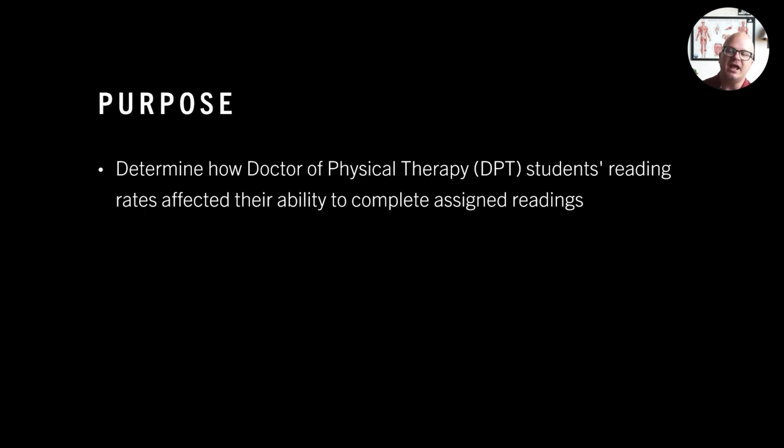So what is the purpose of the research? Well, of course, this is one of the other problems with PTA: all the research is pretty much done on PTs. There's nothing for PTA, but I would say we could probably easily make a very good side-by-side comparison for a lot of the problems that we have in the classroom and a lot of the struggles we have, honestly, regardless of the profession. So the study used DPT students' reading rates and looked at how they affected their ability to complete assigned reading tasks.